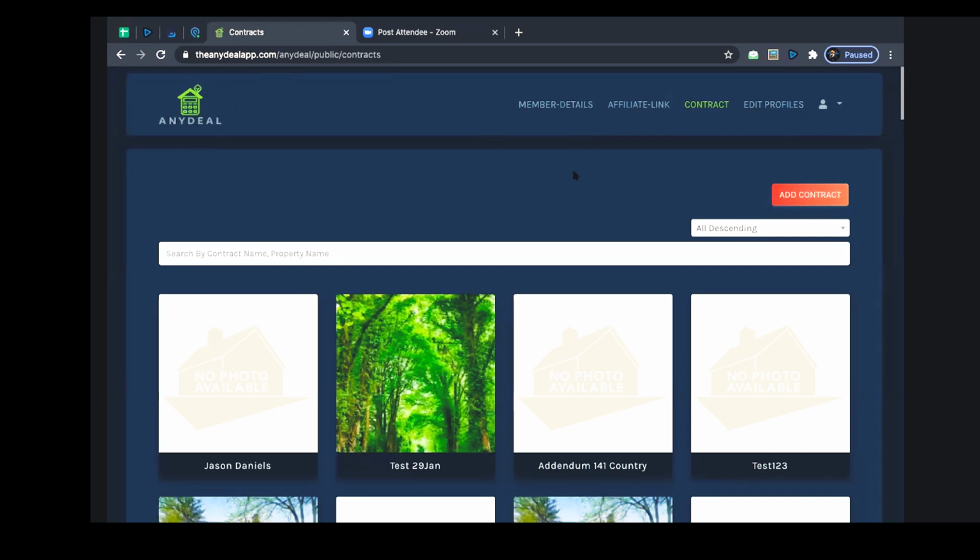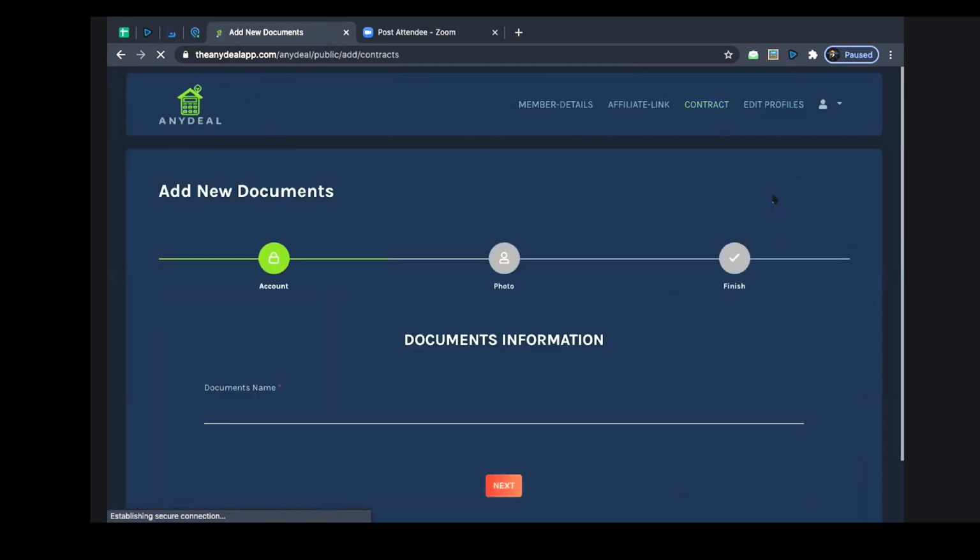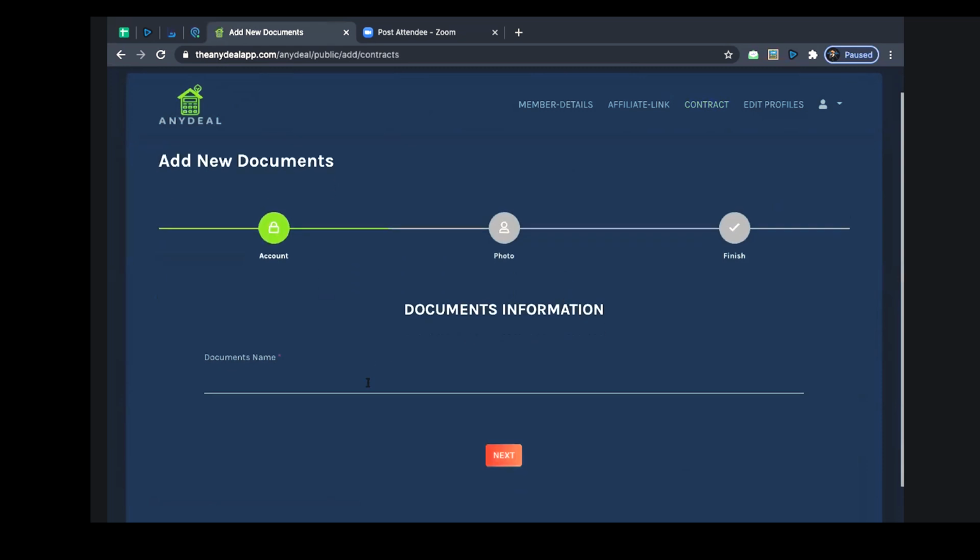Another cool thing, guys, is that you can actually e-sign documents. Now, if you're closing deals or you want to close deals, you're going to want to have a platform where you can electronically sign your documents. All right, guys. So with that being said, especially during COVID, right, guys?